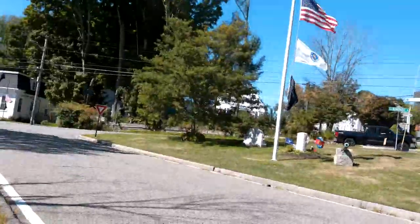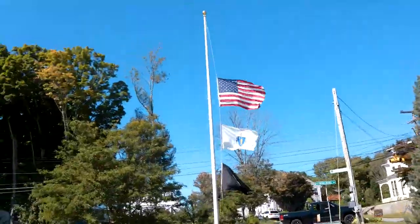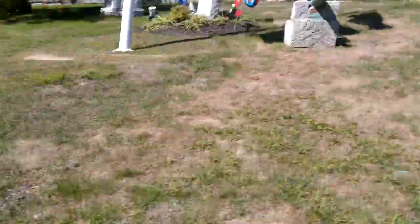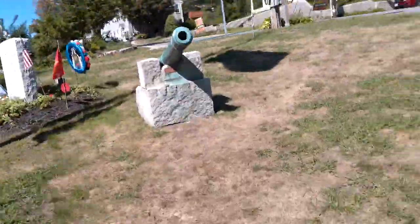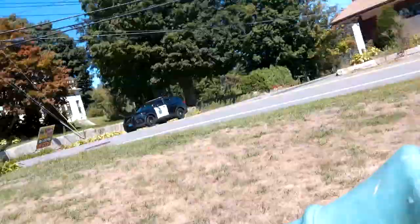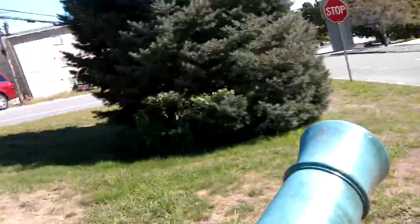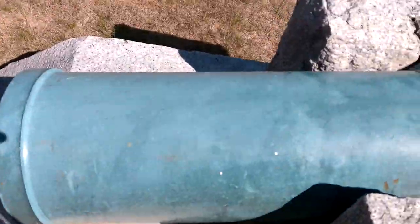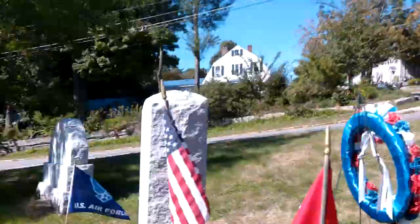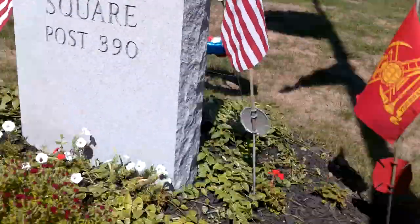Now, you'll notice that our flags are at half staff. Well, that's because the Queen died. So out of respect, the flags are at half staff. It says Scenic Road, and you can see we have a cannon, which I am not sure which war this is from. It's not marked, but we have a cannon. It has a gorgeous green patina. We have the center all decked out for the 4th of July, I guess.